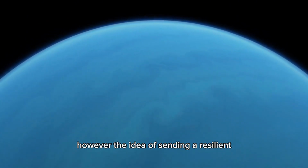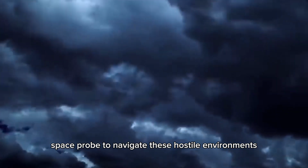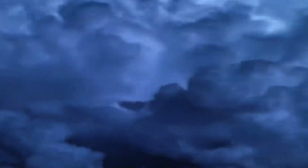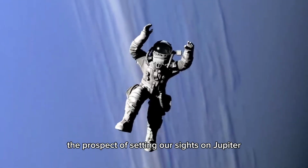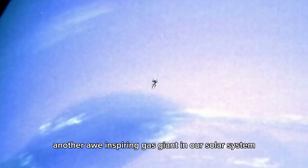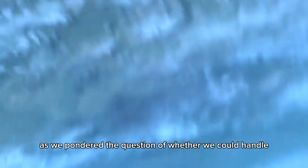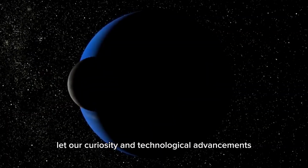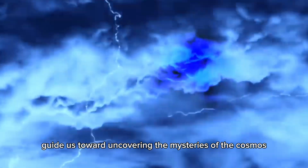However, the idea of sending a resilient space probe to navigate these hostile environments opens up exciting possibilities for further exploration. With Neptune behind us, we might set our sights on Jupiter, another awe-inspiring gas giant in our solar system. As we ponder the question of whether we could handle such a monumental journey, let our curiosity and technological advancements guide us toward uncovering the mysteries of the cosmos.